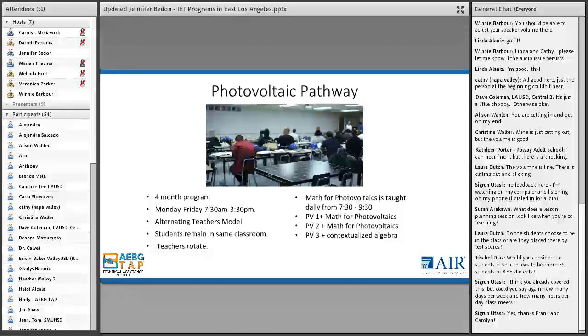So the program itself is offered to the homeboys, but it's also offered to the public. The difference is that all of the homeboys are required to take the full IET program, while students coming from the public have the opportunity to take the TABE test, and they could possibly test out, which means they wouldn't have to take the math piece of the program. We don't do that with the homeboys.